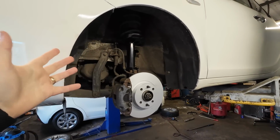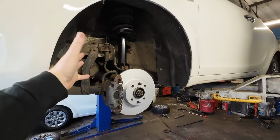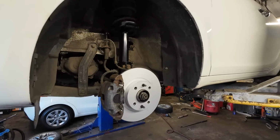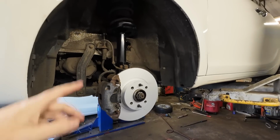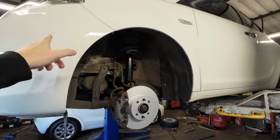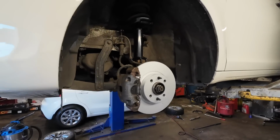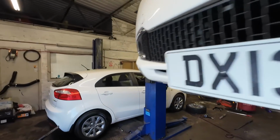One was leaking, and you obviously do them in pairs, unless one was brand spanking new and the opposite side wasn't, then you could just do the one. But nine times out of ten, you end up doing pairs. So we've done the pairs, done the top mounts as well because the driver's side was creaking anyway, probably because the shockers collapsed. But just changing them because they are common for causing noises and creaking and a bit horrible.